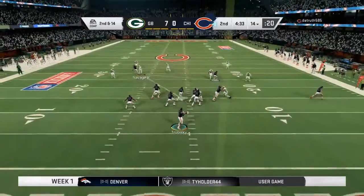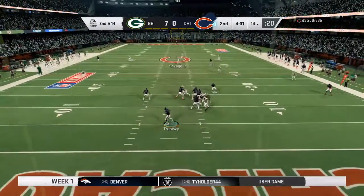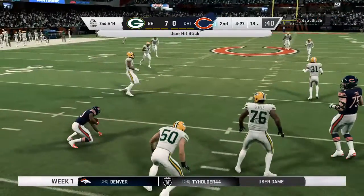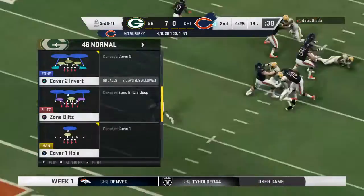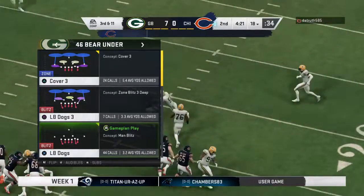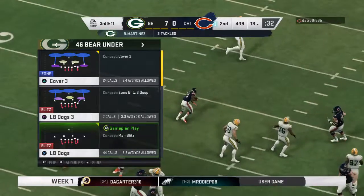Off the play fake, here's Trubisky, forced out to his left. They'll leave it for Cohen, complete. And he'll be a couple yards shy of the 20 at the 18. Give him 3 on the play, and that'll bring up a 3rd and 11 situation.